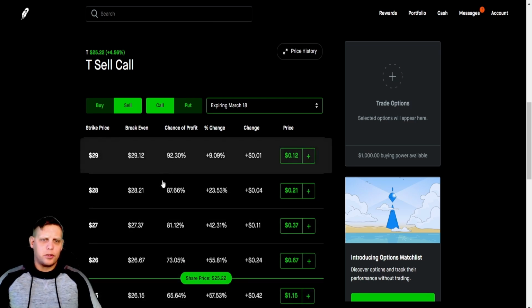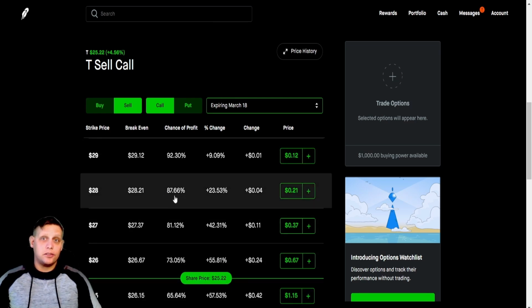Next, I'd look over at the chance profit, and I'd see that $28 strike price right here is over the 85% threshold that I like to look at. Next, I would look over at the premium, and I would see that I'd get 21 cents per share, but if you times that by 100, that means I'll collect $21 to enter this trade.